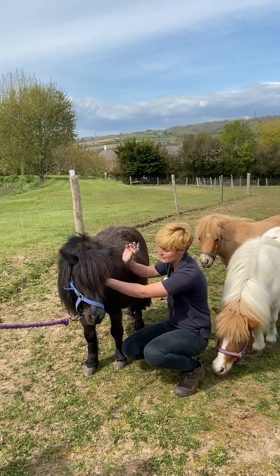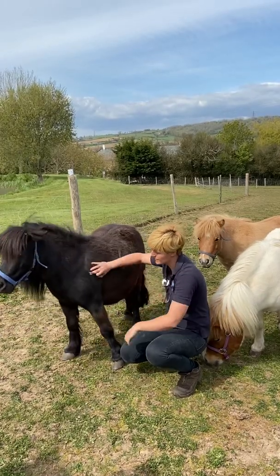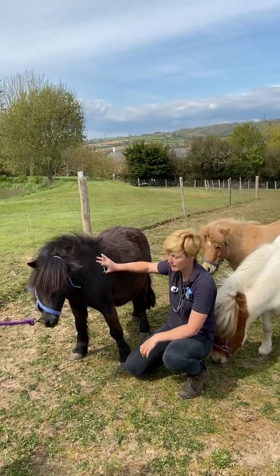And then if you can practice with a pen or something similar, just so they're used to something moving towards that skin pinch, that can help phenomenally.